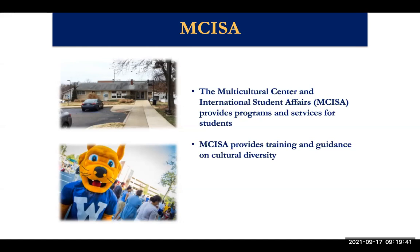as well as sometimes they do field trips to places around St. Louis, to places outside of St. Louis, to get to go kind of on organized excursions with other students to see sites here in the United States. So definitely a good group to get plugged in with. They're also the group that's responsible for organizing the new international student orientation. So you'll have a chance to get connected with MCISA as soon as you arrive here in St. Louis.